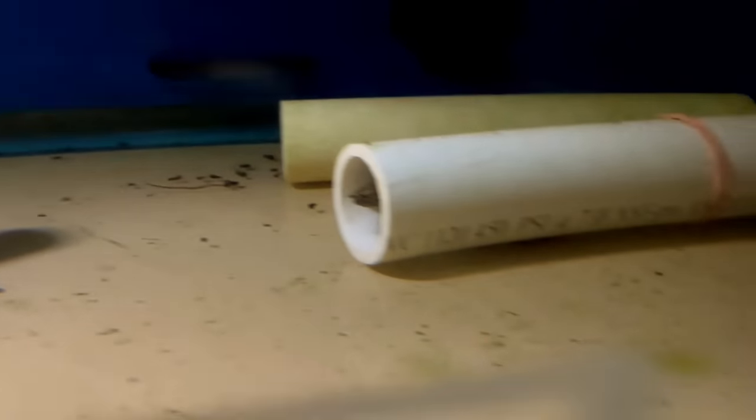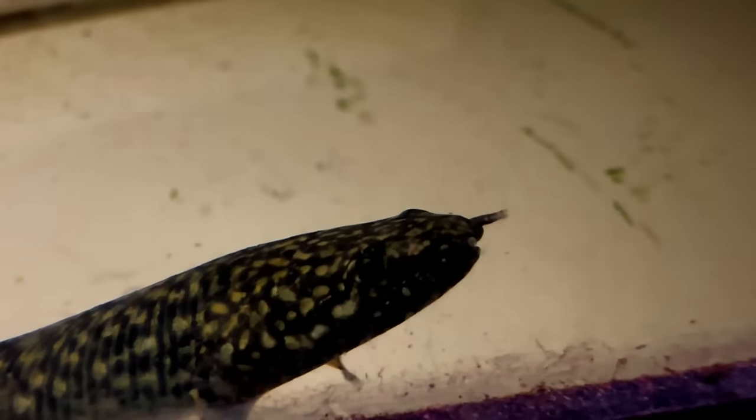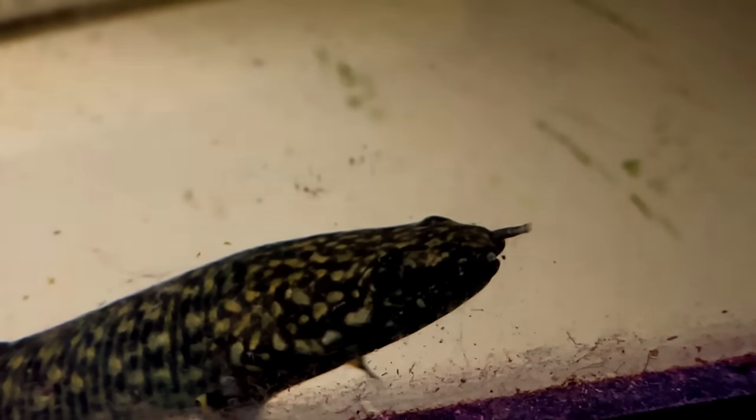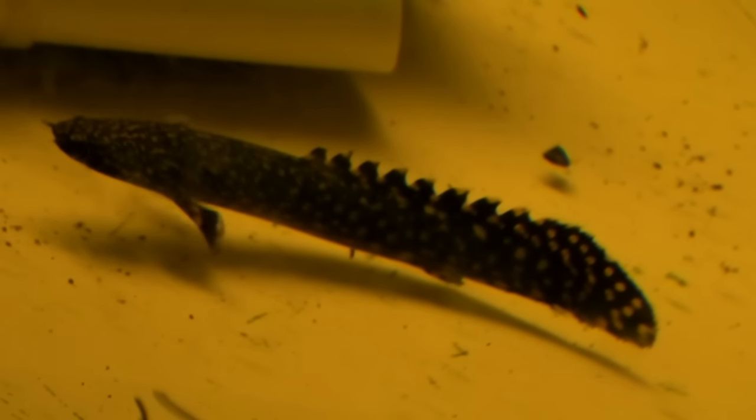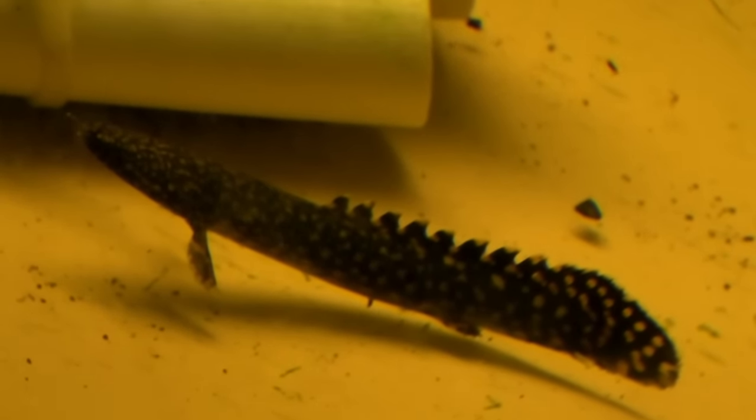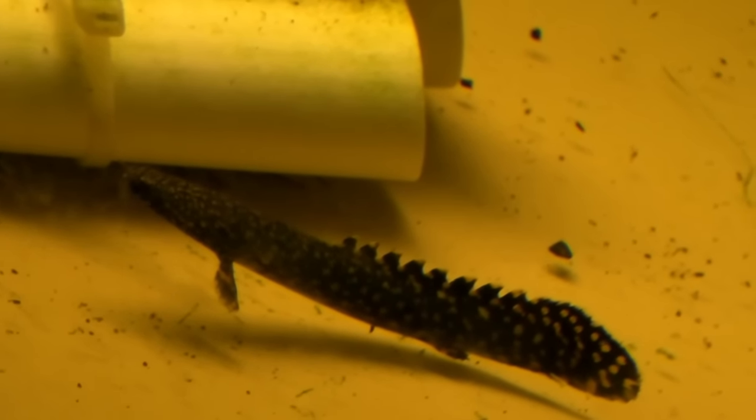Extremely easy to keep. These guys do not care one iota about pH, and I would argue that for most of the Bichirs, including the ones from the Congo, they're very adaptable and water hardness isn't tremendously important for health and maintenance unless you're wanting to spawn them. Of course, I'm not saying to keep soft water fish in super hard water just because you can, but do know that there's some wiggle room there.